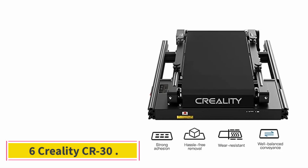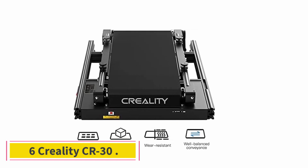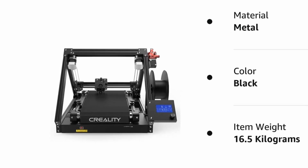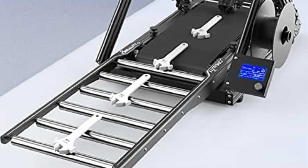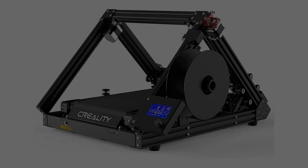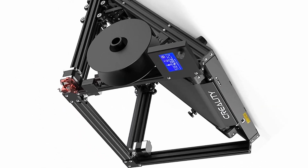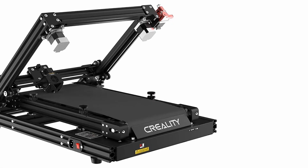Number 6. Creality CR30. A word of warning, the CR30 is not for the beginners out there. It is a complicated machine, and you will need some 3D printing knowledge to really get the hang of it. It's also a very different beast, and instead of printing on a static-sized build plate, it uses a conveyor belt to create an endless Z-axis. That lets you print very long things or lots of things over and over again.